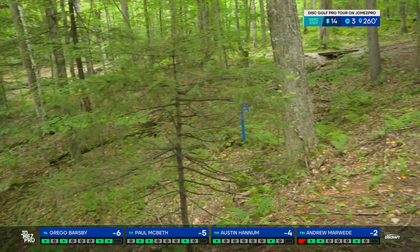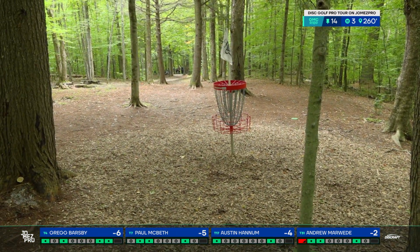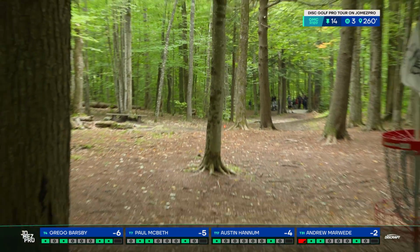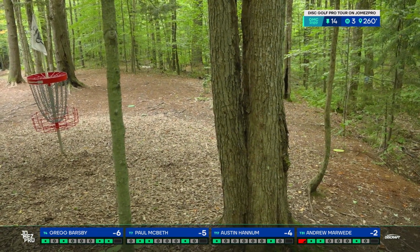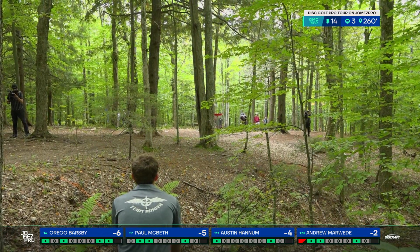Whoa. All right. Andrew's going to be dealing with quite a bit on this return back to the basket, which he just sailed past. You don't see that very often. No, you don't. Being 260 feet and uphill, he might have been a little bit thrown off by the distance, and the adjustment of how much more he needed to put on that. But he sailed that thing 310 feet.